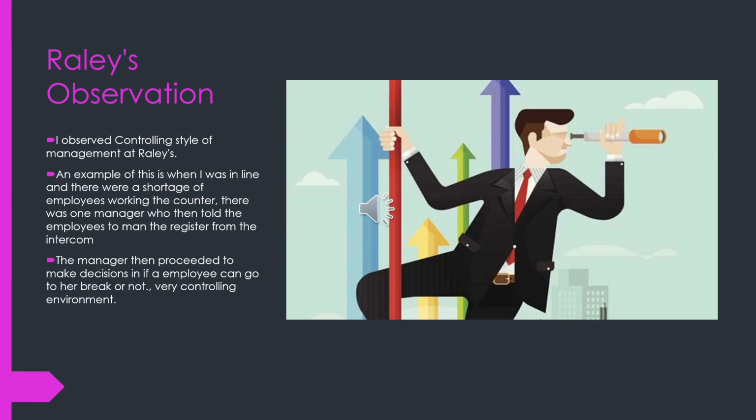Alright, so what did I observe at Rayleigh's? It was a more controlling style. I would describe it as a tribal style, where the opinion of the tribe leader is set in stone, and you cannot refute it, you cannot go against it. It's just the way of the land, and it's the way that things will go. If the manager or your tribe leader says it, you can't go up to him or her and just alter the plan. And what I observed is that that's exactly what was happening there.